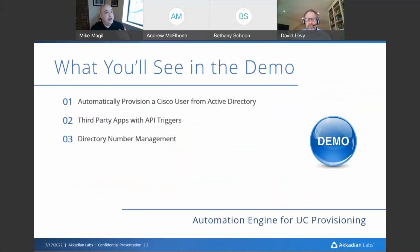So this is my agenda today for the demo. We're going to start with an automated provision of a Cisco user from Active Directory. So we're going to create an Active Directory user, and it will be automatically provisioned in Call Manager and Unity Connection with our Provisioning Manager automation feature.